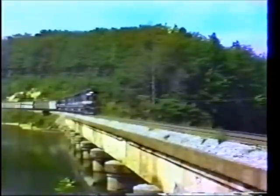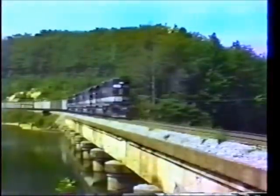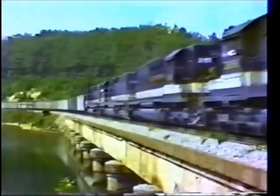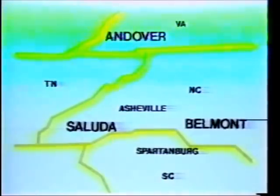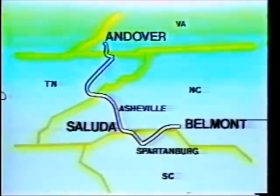Today's trip is on Southern Railway's Belmont Coal Train number 270. This 13,000-ton unit coal train is radio-controlled, with 4 locomotives at the head and 3 in the remote position. The Belmont unit train runs on a 48-hour cycle, shuttling coal from mines at Andover, Virginia, to Duke Power's electric generating plant at Belmont, North Carolina. On its 620-mile round trip, it must take on Saluda.